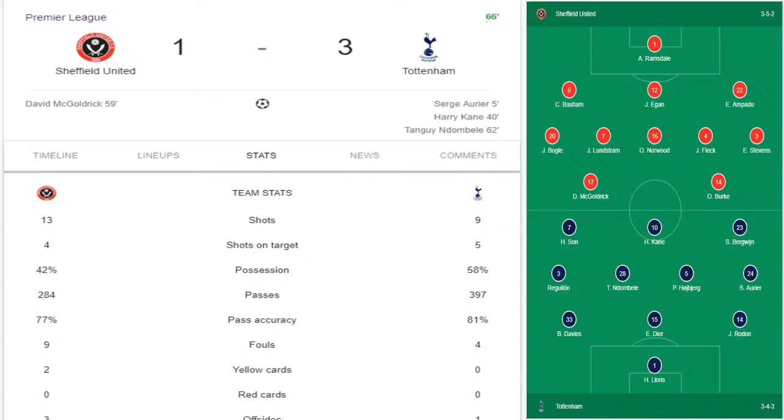He's got a lot of ability, Ndombele. Now when he first came last season, I didn't feel he was fit. He was probably carrying a little bit too much weight, but he's much sharper now. He possesses undoubted ability. Tanguy Ndombele scoring his third goal of the season.